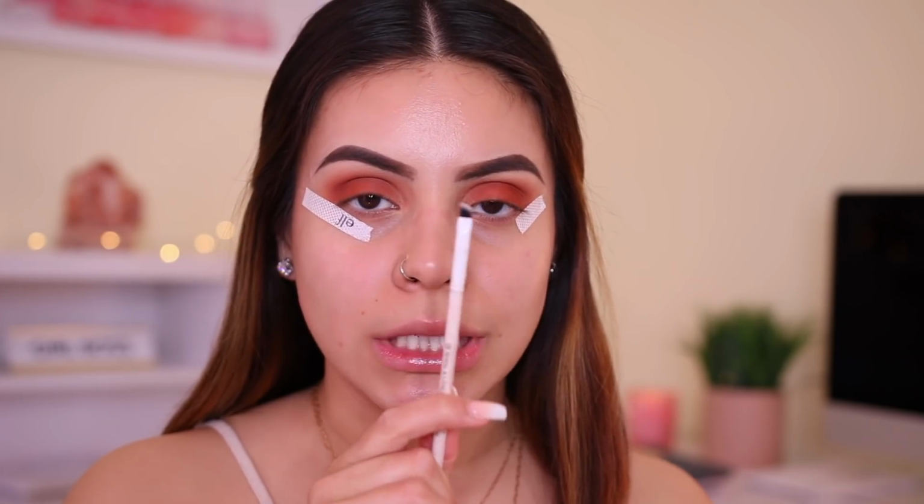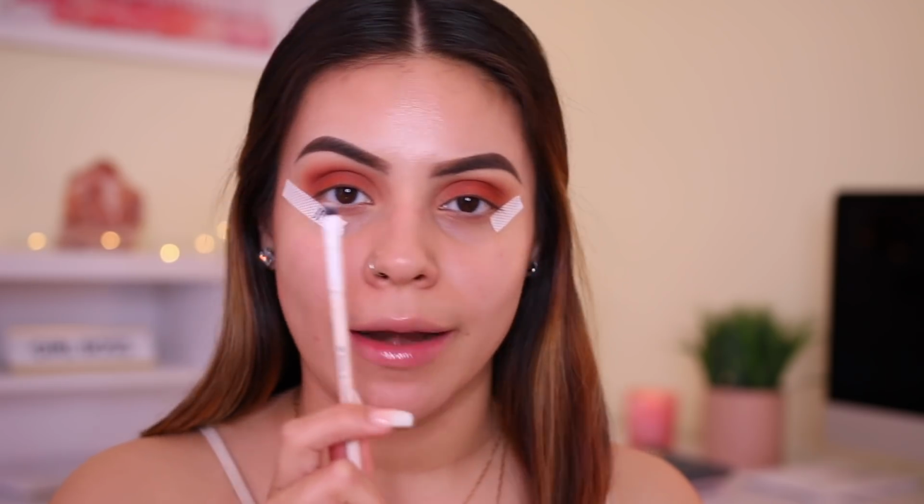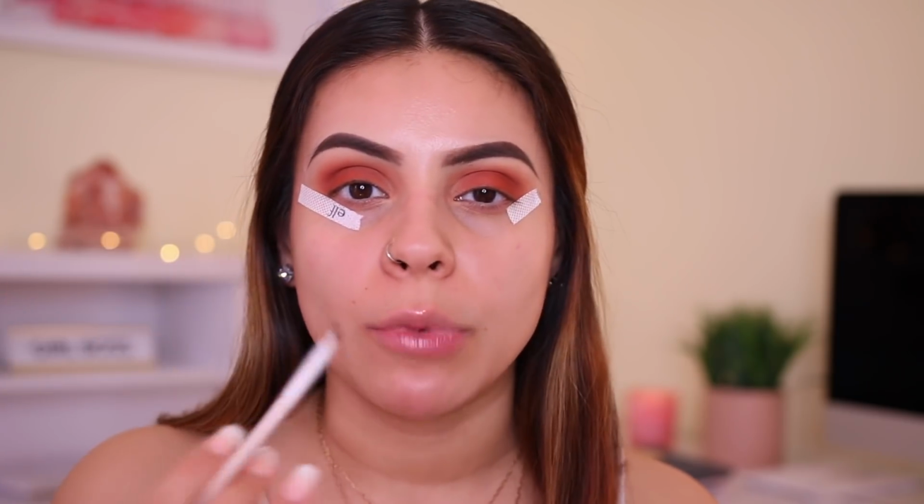Okay, I'm gonna use a really tiny little brow brush. This one's from Royal & Langnickel, which you can find at Walmart. And I'm gonna be doing some winged liner with my shadow. I love doing this trick. It's super smoky and very pretty, and it's not as harsh as a black liner.